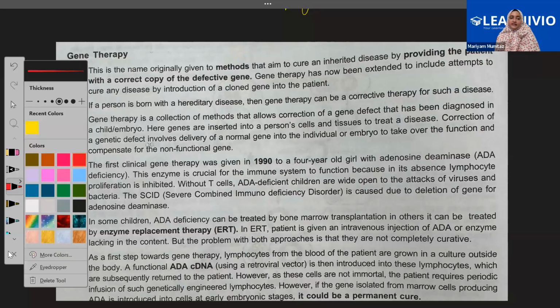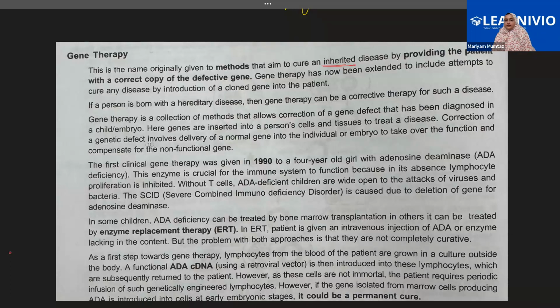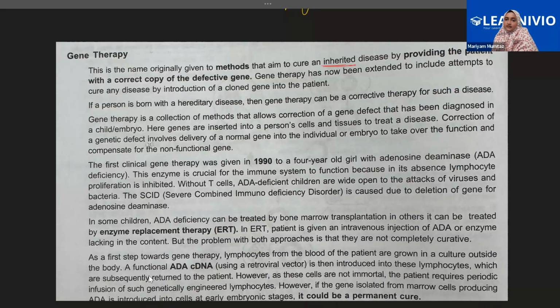Can you name some inherited diseases, students? Color blindness, then hemophilia, sickle cell anemia, cystic fibrosis. There are so many diseases that are inherited.